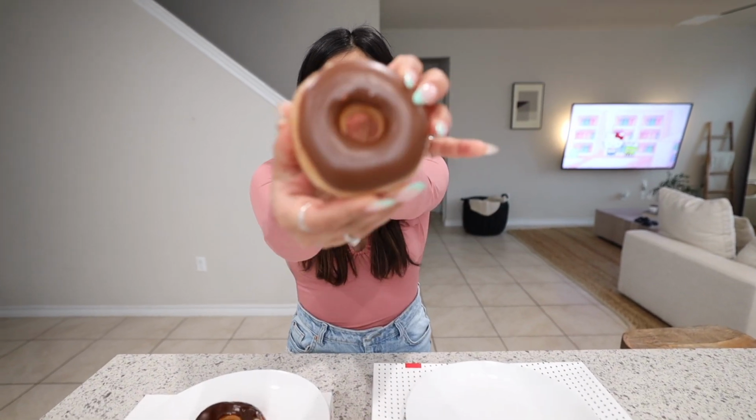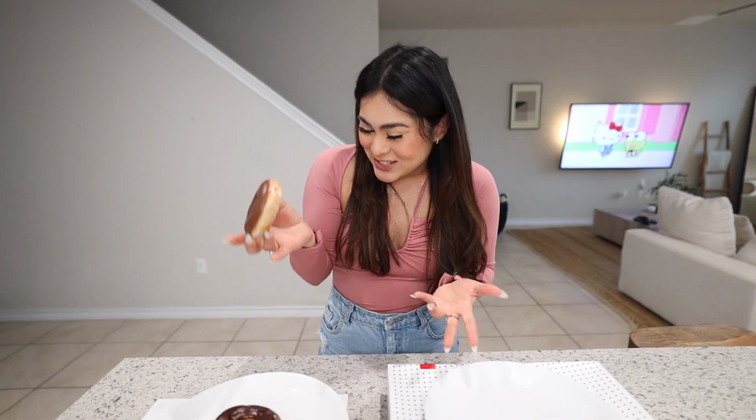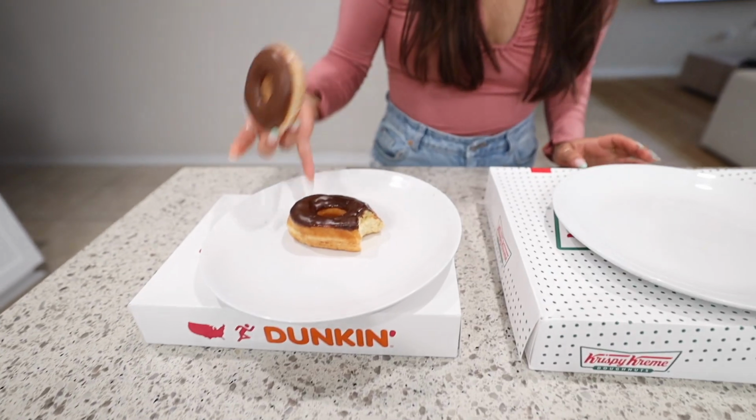Now let's try the Krispy Kreme donut. That one just looks nice. Right? It looks like it's gonna taste better. It's not a perfect donut, but it looks like a homemade donut. Oh my God, yes, exactly. Let's try this one. This one just melts in your mouth.